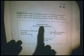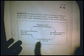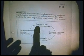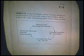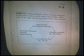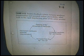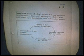They will open in response to depolarization, and that will increase sodium permeability, which then causes depolarization of the membrane, which will open the next batch of sodium channels, which will then blah, blah, blah. What is this called? What kind of feedback? Positive. This is one of the few examples, yeah, it's written right there. One of the few examples of positive feedback that you will see in physiology is the propagation of an action potential by voltage-gated sodium channels. And I'm stressing voltage-gated because there are all kinds of sodium channels, but now we're talking about voltage-gated sodium channels, a very special breed of sodium channel.